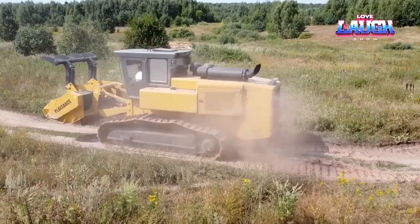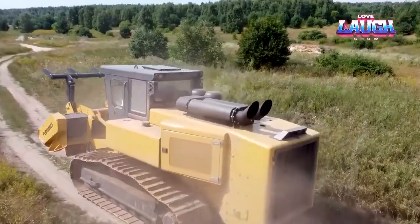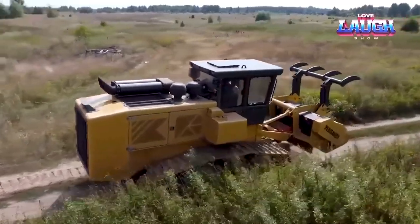The GX800's secret weapon is a rotating head equipped with razor-sharp teeth. This shredder can tackle trees up to 24 inches thick, grinding them into manageable chips or clearing brush for construction projects.